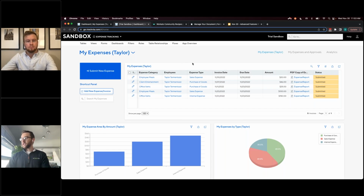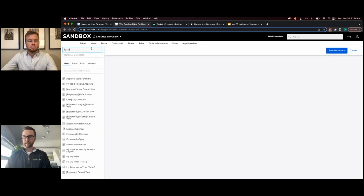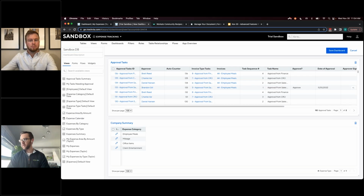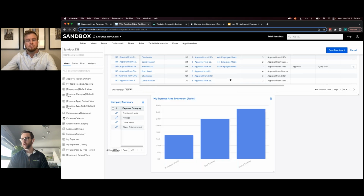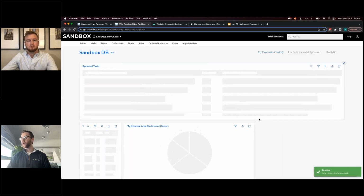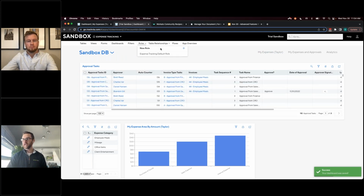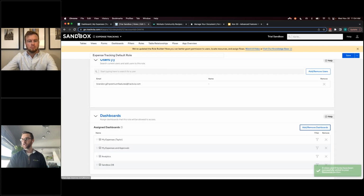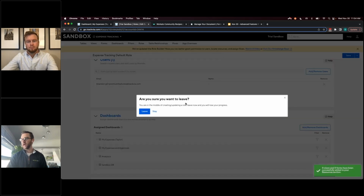And we'll just make a couple of changes here. Let me go ahead and make a brand new dashboard, for example. Let's just call this Sandbox Dashboard. And on here, I'll just add a couple of different elements. What they are isn't necessarily important, but what's going to happen is as I make these changes in the sandbox, when we go to actually promote it, this is now going to be an available dashboard for me. Everything is going to carry over for us. So if I go ahead and change the actual role here and I allow our sandbox dashboard to be available, that'll all start to be available for me in production as well.